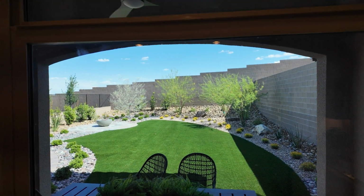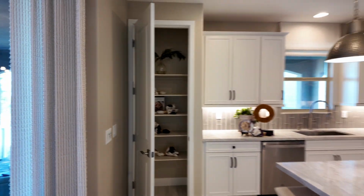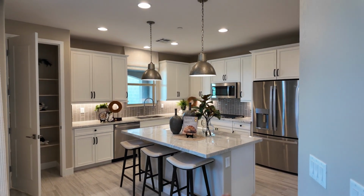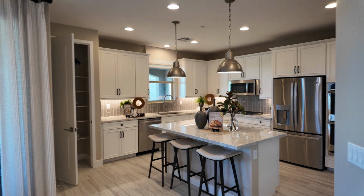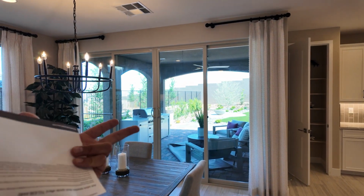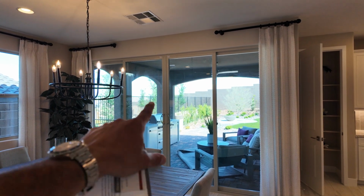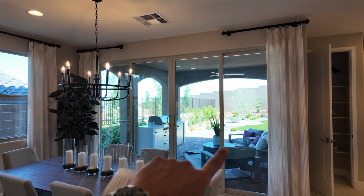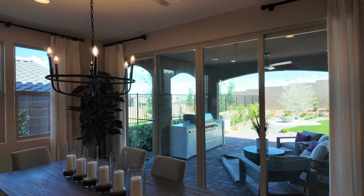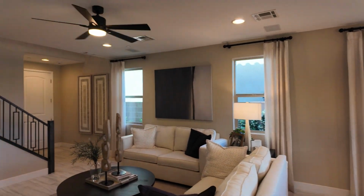You have the window above the sink, so as you're cleaning or prepping, you can overlook your backyard. This is your pantry on this side. But I think this is a great space for a family or for anybody to entertain, because most people end up in the kitchen, and you have a nice size island here, right off of the dining, which is in front of that slider that takes you out to that backyard. Now, this slider is a center opening. They do have a stackable. The stackable is a little bit more expensive, so depending on the options they put into the home, they might go with the less expensive one just to control pricing.